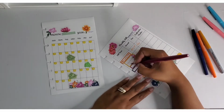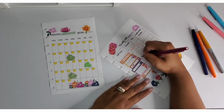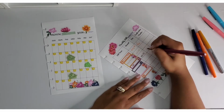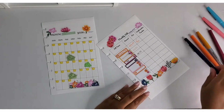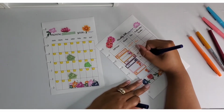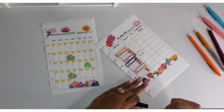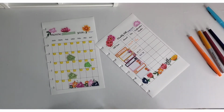And then for gas, the gas bill is $45.77. And then for my cell phone, the bill is $84.75.